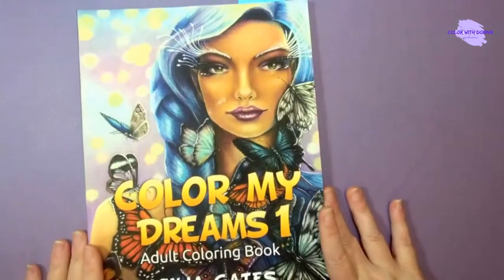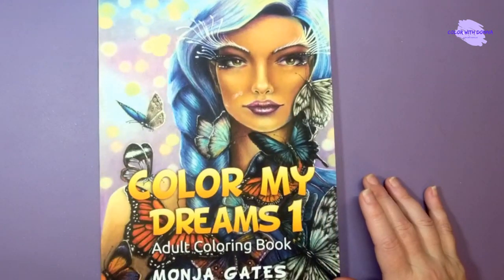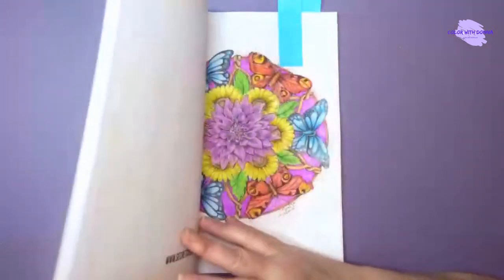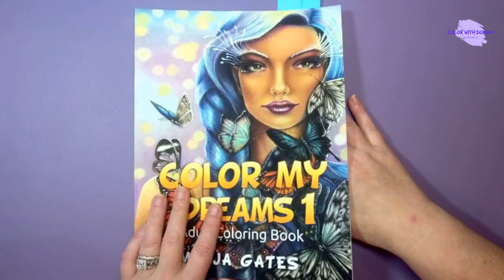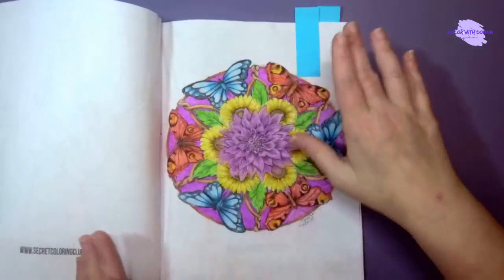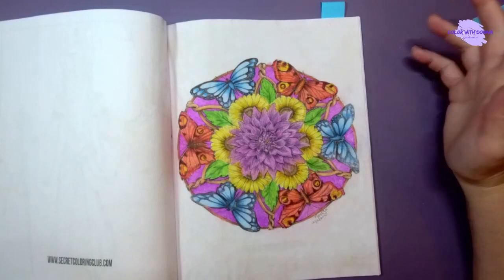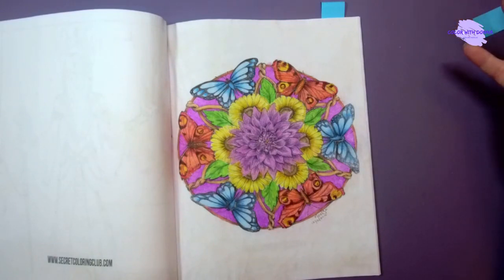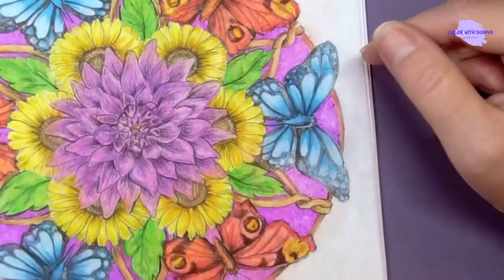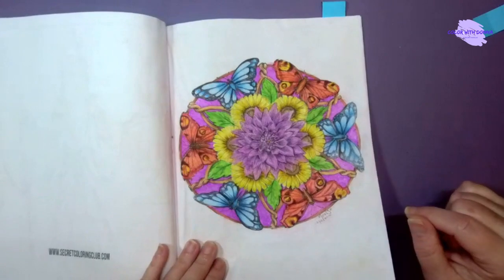All right, here is A Color of My Dreams 1 by Manja Gates. I did 2 in here. I am not thrilled about this one, guys. This one I did in all pastel pencil, and I'm not impressed. I just don't like the way it looks. I was basically told that, hey, pastels just kind of look like that, but yeah, I don't like it. And they smeared all outside, and it was a mess. But anyway, that was my first time ever coloring with pastel pencils.